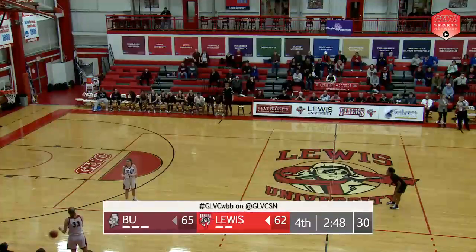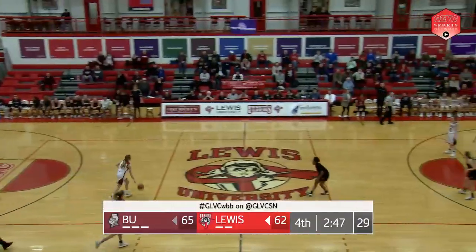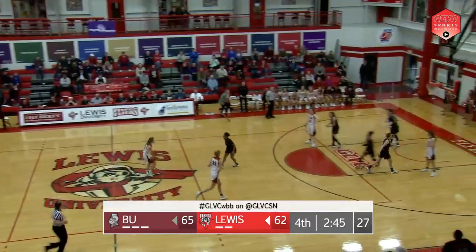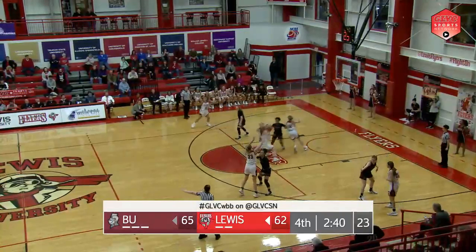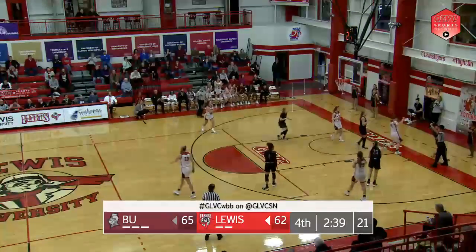Waiting for their bench to sit down, and now finally that happens, so we can resume. And Flyers in the front. Hart. Glatczak at the free throw line, extended right. Underneath to Hinders. Fouled, she'll shoot 2.